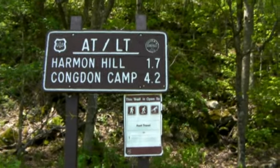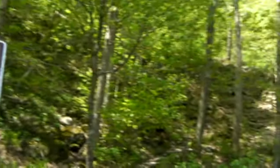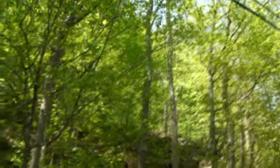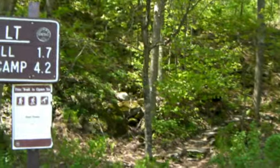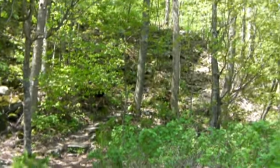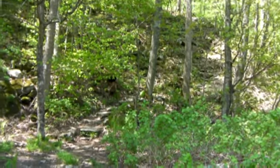We've made it down Harmon Hill. Come all the way down. You can't even see half of the steps. Of course, as we're struggling down slowly, inch by inch, some young guy comes bounding up there, jogging to the top.